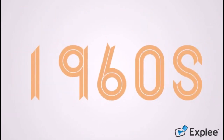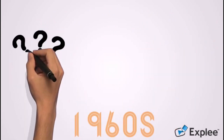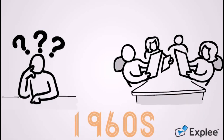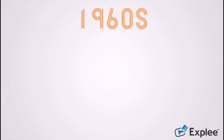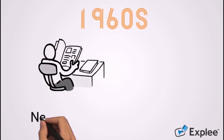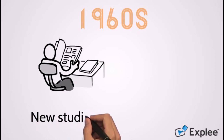Now in 1960s, people began exploring the use of computers in healthcare. There were discussions about why use computers and what should be computerized. Nursing practice standards were reviewed and studies were conducted to determine how computer technology could be utilized effectively in healthcare and what areas of nursing should be automated.